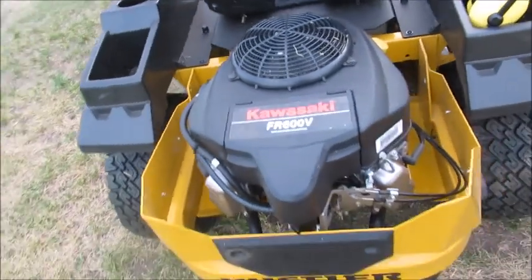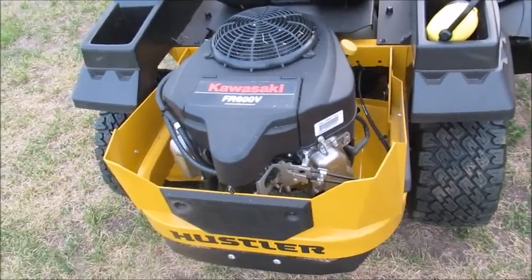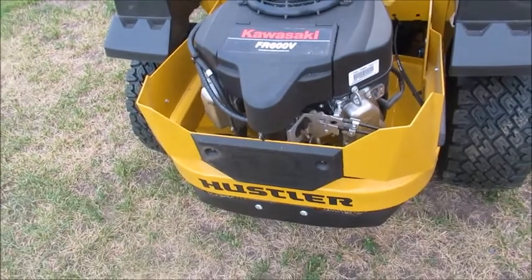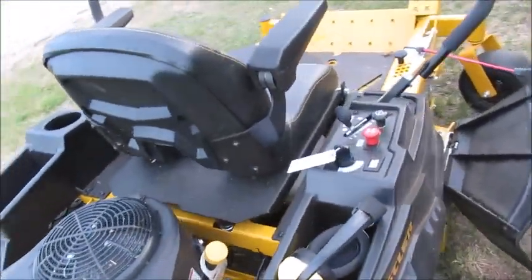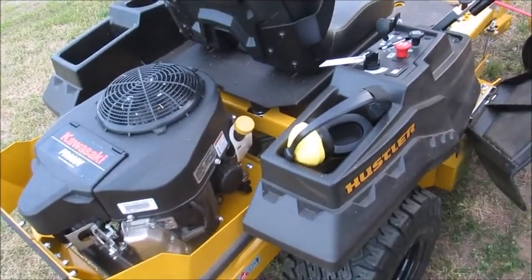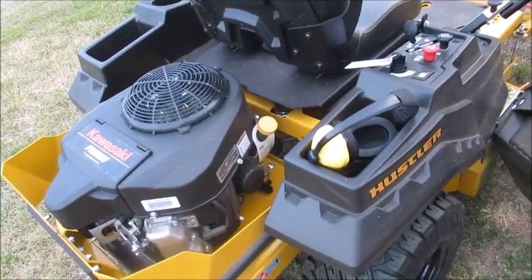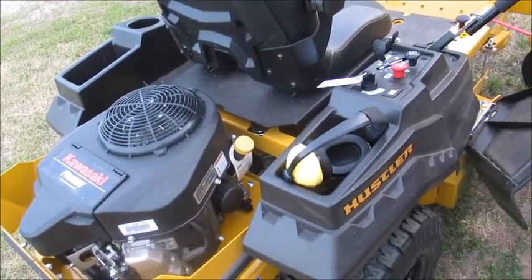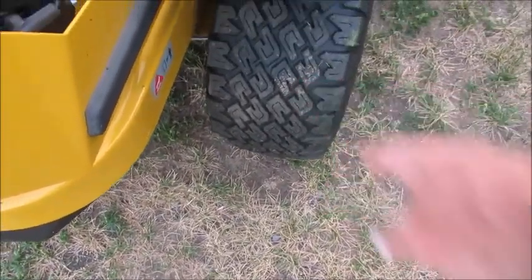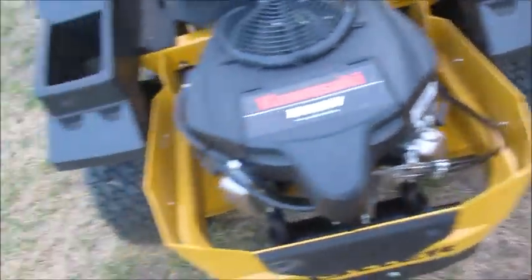This machine is made in the USA. That's where the factory is. I believe the factory is in, I have to look it up, Tennessee or Kentucky. The Hustler factory. Hustler has been making zero-turn mowers since the 60s. They actually had one of the first zero-turn mowers out on the market back in the 60s. So they've been around a long time. It's got the extra bigger tire package on it compared to the older machines. A little more aggressive tires.